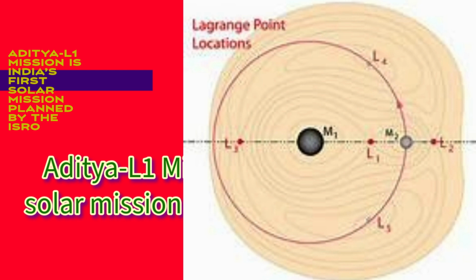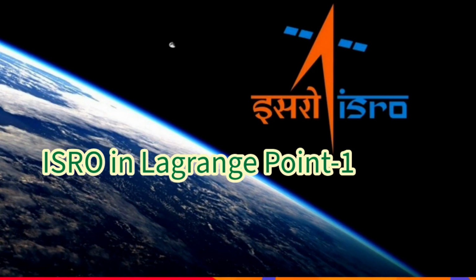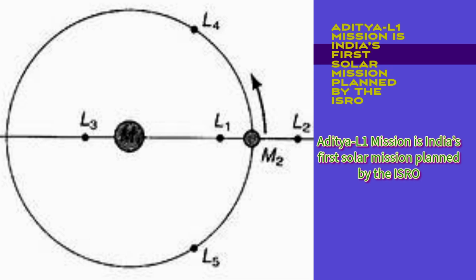Now, you might be wondering, how many of these Lagrange points are there? Well, there are actually 5 of them, and they're numbered L1 through L5. Let's break down each one real quick. L1, this one is located between the Earth and the Sun, slightly closer to the Earth. Here, the gravitational pull of the Earth and the Sun kind of balance out, allowing spacecraft to hover around this point. That's where you'll find satellites that monitor the Sun's activity and warn us about solar flares.